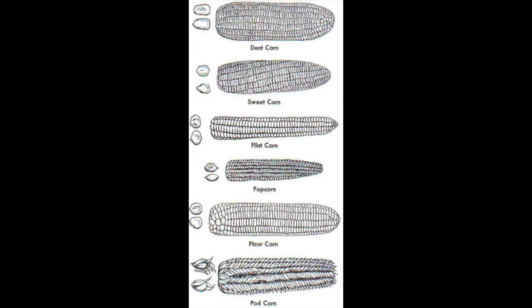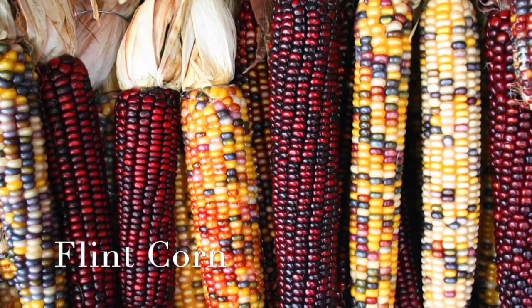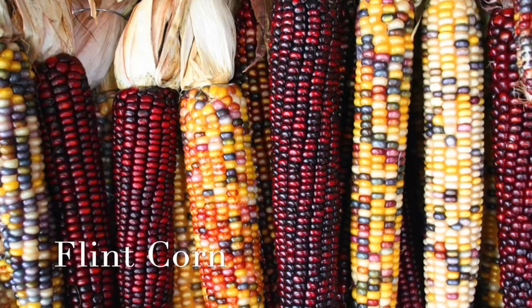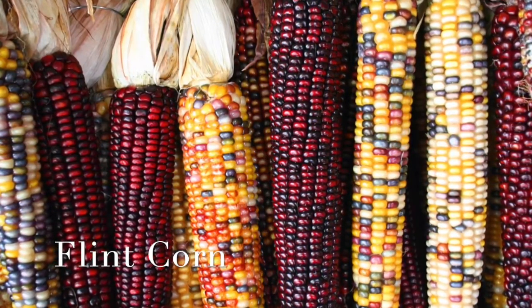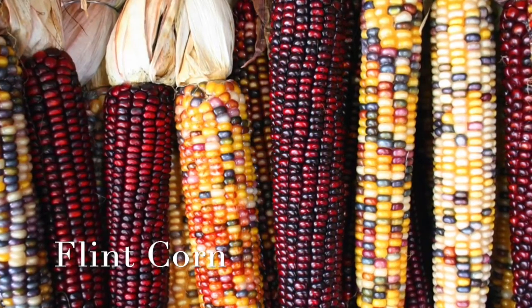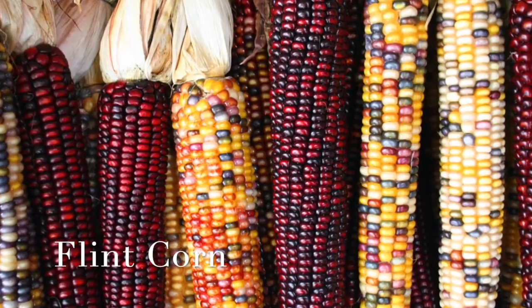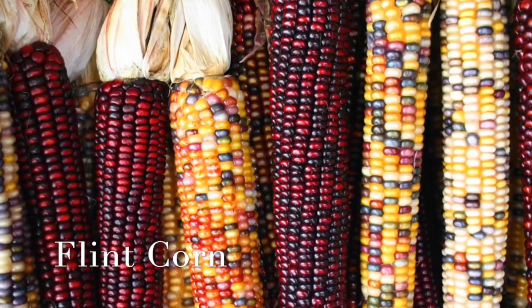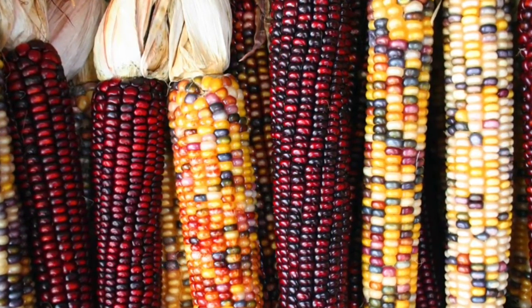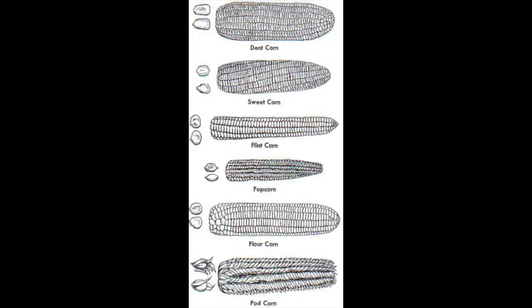Next, we have flint corn. Flint corn has very small, soft, granular centers to their kernels surrounded by a hard, glassy outer shell. The kernels are round and smooth, and the ears are long and slender, but there aren't a lot of rows of kernels. Flint corn has been commonly grown in the United States since the colonial times, and it's found in South America, Latin America, and Southern Europe. And these regions use flint corn for food and animal feed.